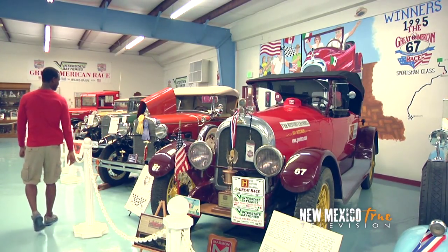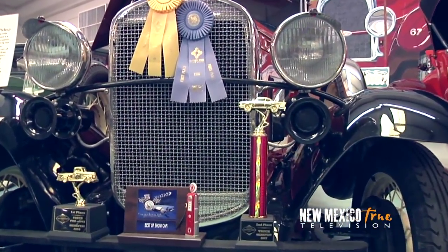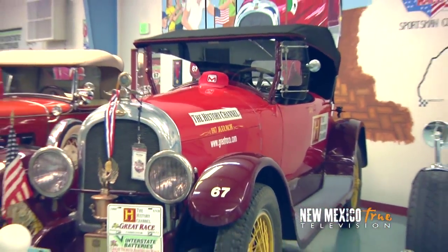While walking through the museum, you can't help but notice the full row of automobiles that have ribbons and awards from the Great Race. Clearly these cars have some stories to tell. I decide I need to speak with Ivana Joyner to hear what this is all about.